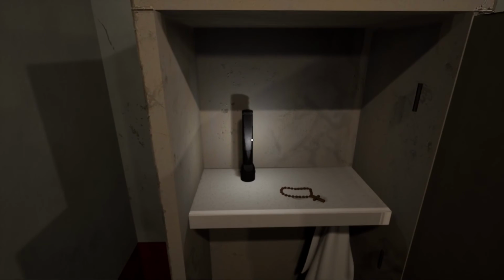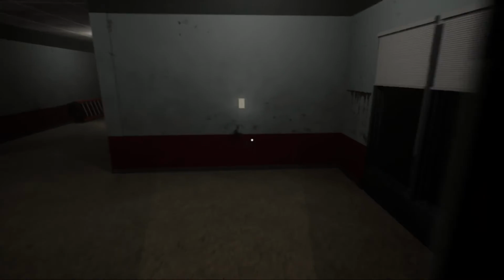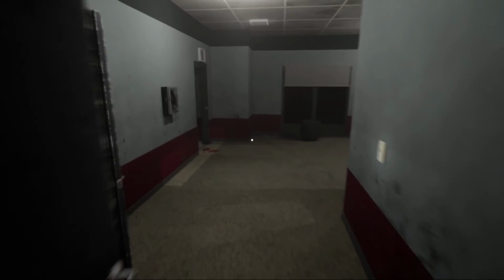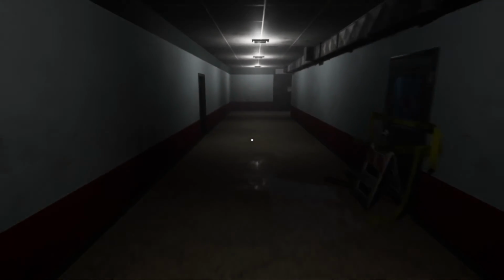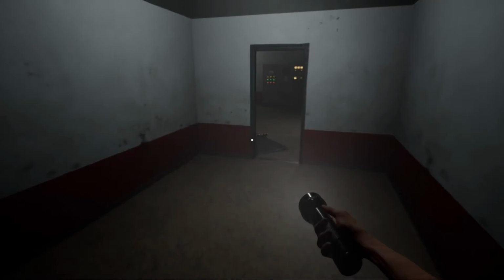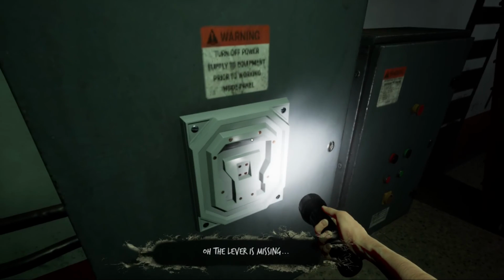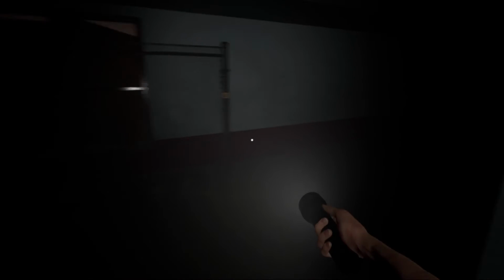Flashlight and a crucifix. I'll grab that too, man. Flashlight. Oh yeah, I gotta go back this way. Oh god, I don't want to. I don't want to, guys. Hello? Anything in here for me to use? Am I supposed to use anything? Oh, the lever is missing. Okay. Where's the lever?